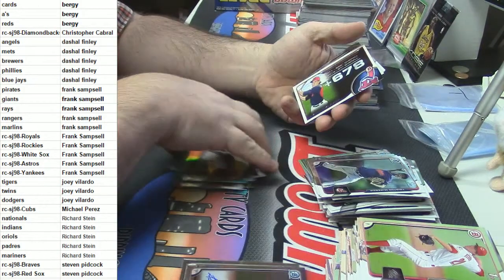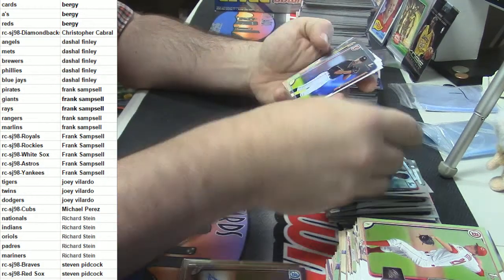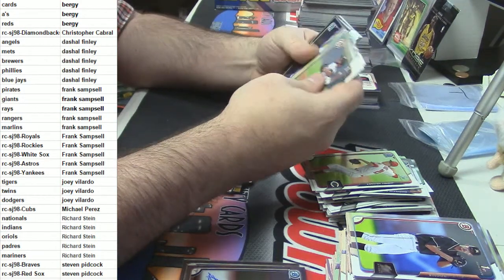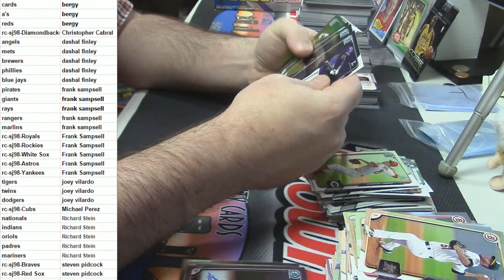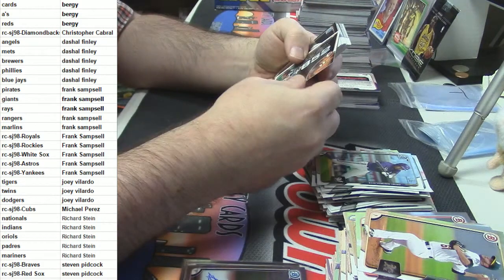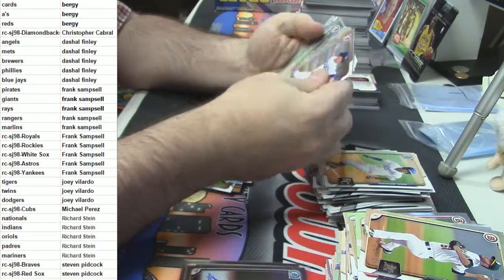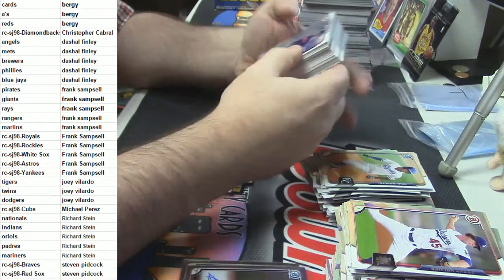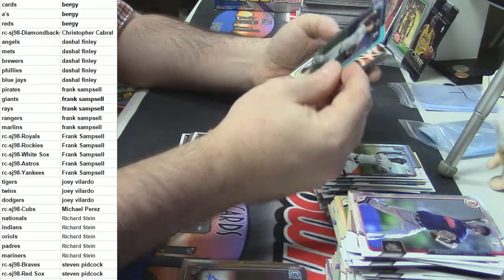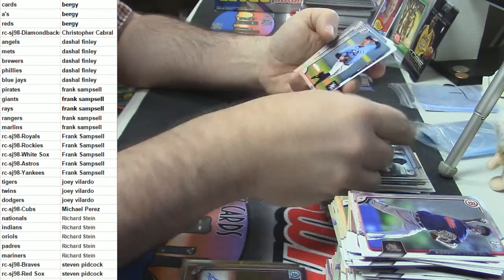Sky Blue, Ryan Burr of the Diamondbacks. Bradley Zimmer, Dividends for the Indians. Mac Marshall, Sky Blue for the Giants. Dividends for the Orioles. DJ Stewart. Brendan Rodgers, Sky Blue for the Rockies. Caprileon, Dividends for the Yankees.